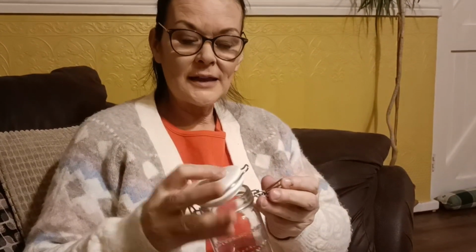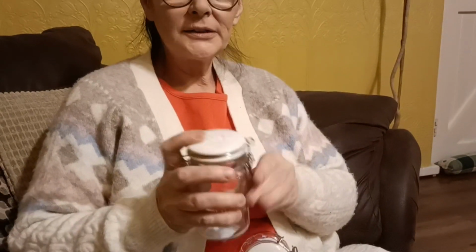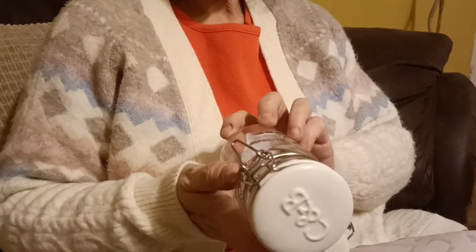We found two pretty similar to Weck jars, really. Same effect, and these ones are a brand name called, I think it's Cartwright and Barter. It's on the side. It just says C&B. What is it? Cartwright and Butler. And they're two rather attractive jars with porcelain lids.